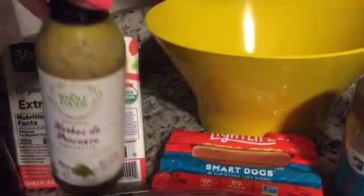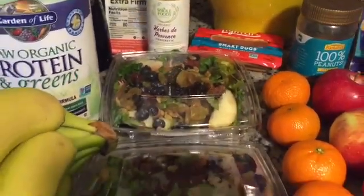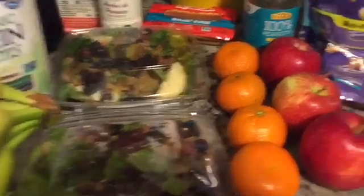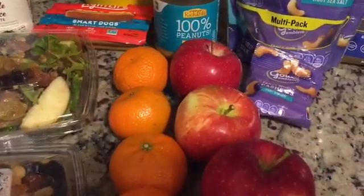And what else do I like to make with this tofu? I like to make jerk tofu. So I cut it up in cubes, add all the seasoning, and then bake it or pan fry it. What else did I get?